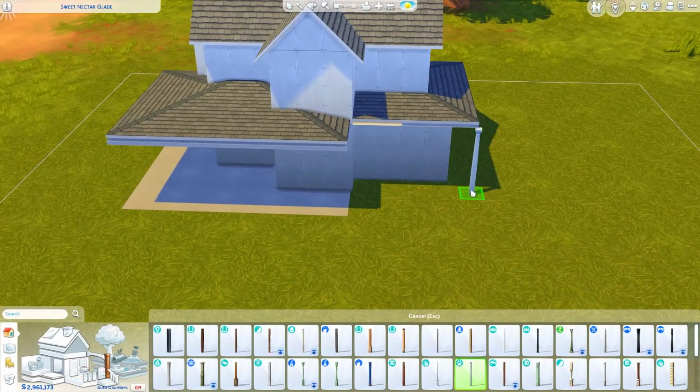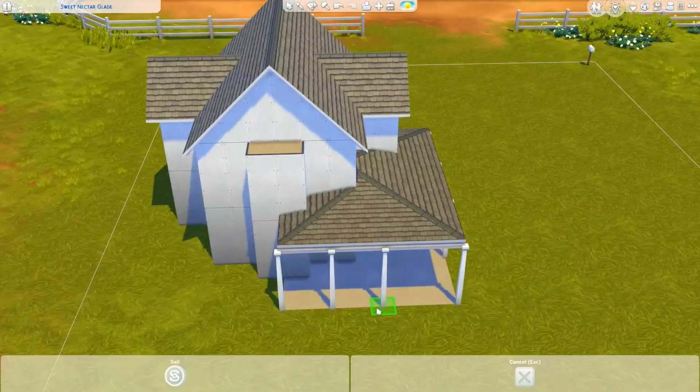With that out of the way, let's talk about our build for today.